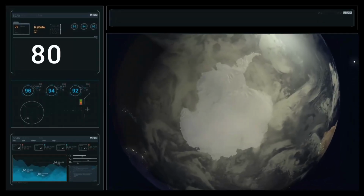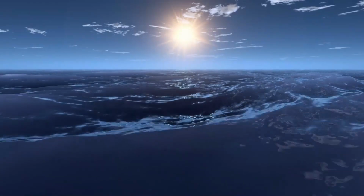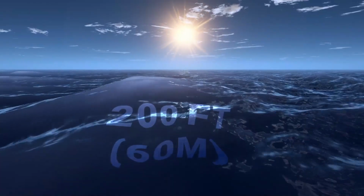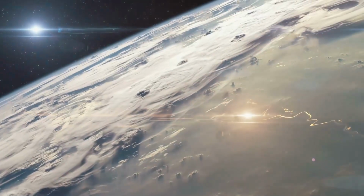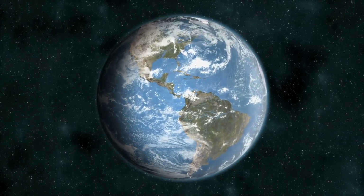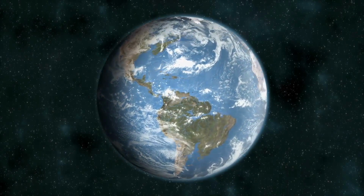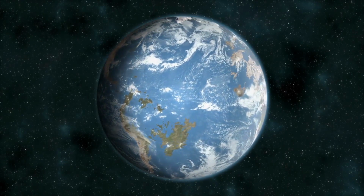Antarctica stores around 80% of all the fresh water in the world, and if it all melted, global sea levels would rise by almost 200 feet. And then we'd have to look for a new planet to live on. But this again is an unlikely scenario. It's more likely that the eruptions under the ice will lubricate ice streams and seep water into the ocean. But it wouldn't be the end of the world.